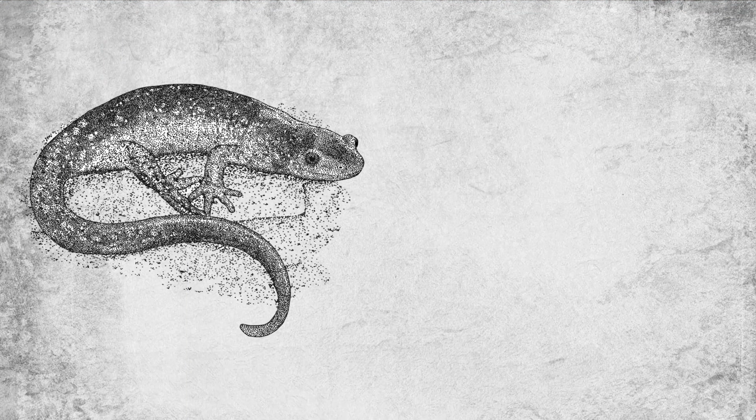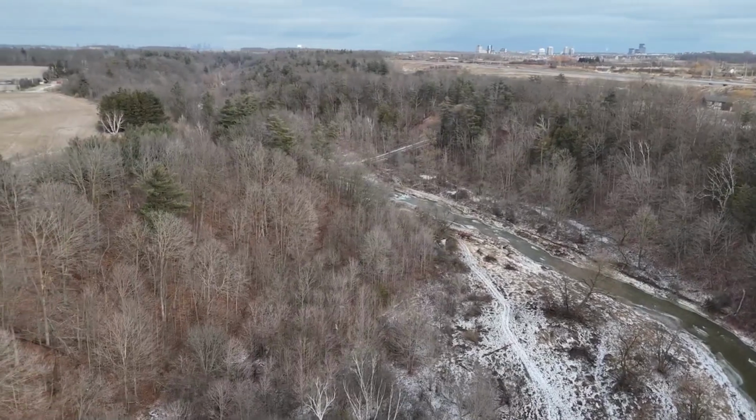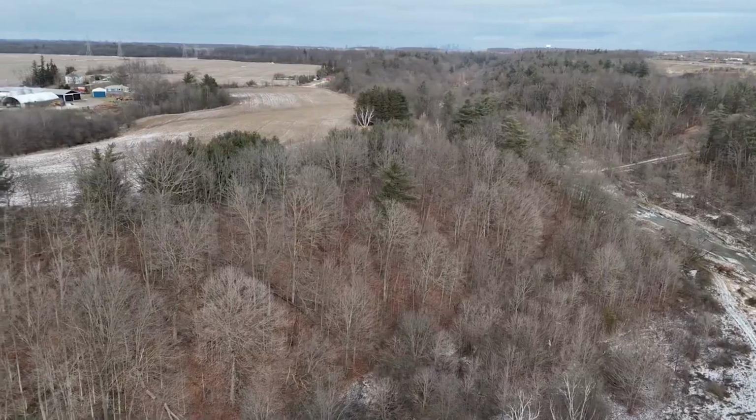Endangered and threatened species, such as the Jefferson salamander and bobolink, are finding refuge in the newly created habitats. The conservation area is also supporting the broader network of protected areas that span the entire region.